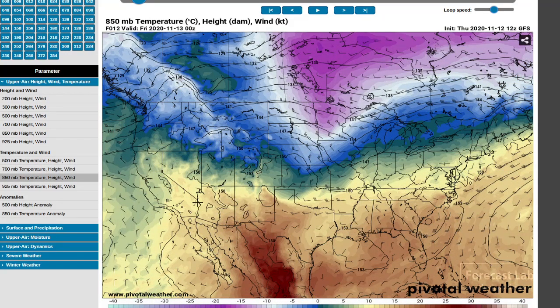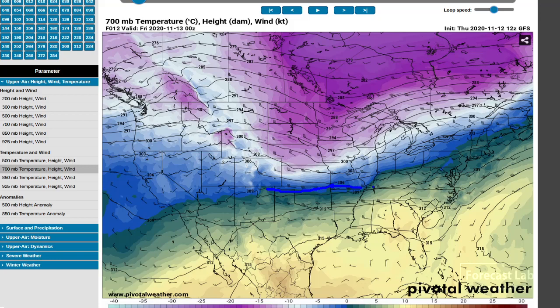So let's go down to 850 millibars. Remember, the front is down in this area. Would you say the wind component is from cold to warm or from warm to cold? How about at 700 millibars? Is it from cold to warm or from warm to cold? Seems like in both cases it's pretty much flowing from cold air to warm air, and that's the definition of a catafront. The component of motion across the front is mostly towards the warm air.